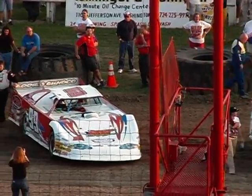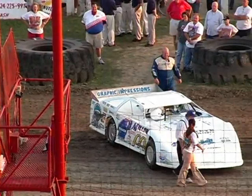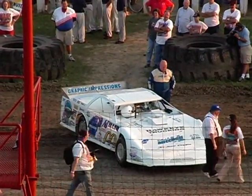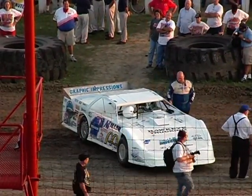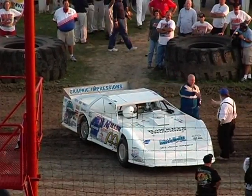On the outside of row number 8, he is a second-generation driver in the Miller Brothers Coal, McDonald's Restaurant, Schwartz Chassis, Monte Carlo. In the 4B, out of Grayson, Kentucky, it is Jackie Boggs.